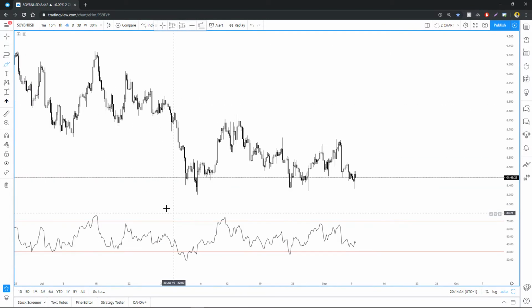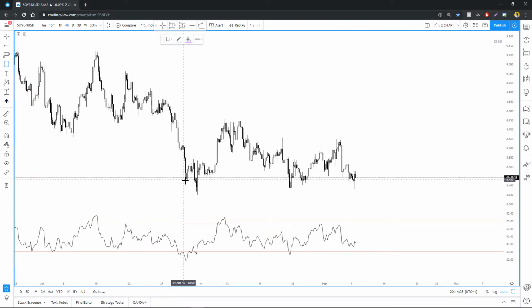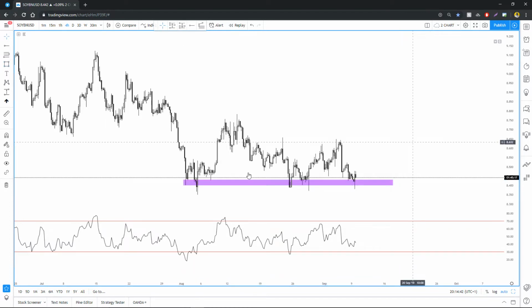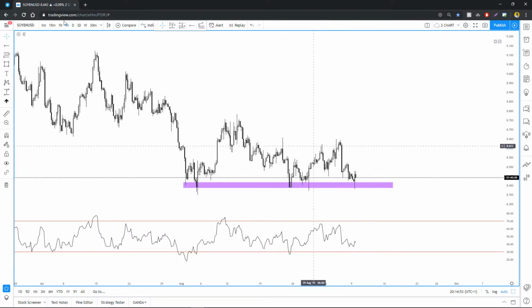Soybeans, another commodity. Commodities have been moving nice for us lately. Don't try to change what's not broken. So you've got this area here. This is like the floor, as you can see. A clear floor in soybeans. Right here. So as you see, tap, tap, tap, tap, tap. And then you had this good bounce off that level.